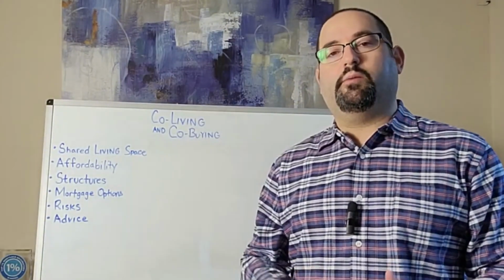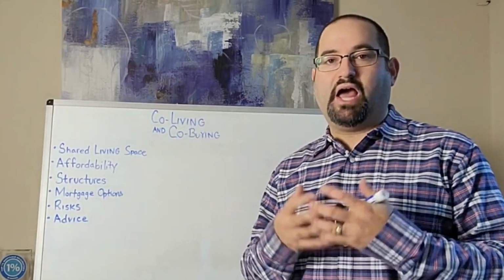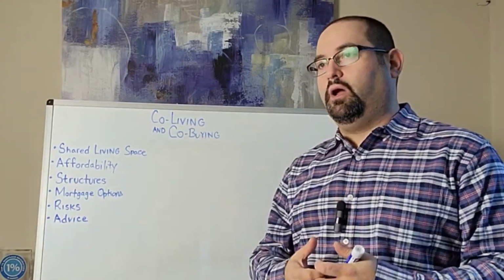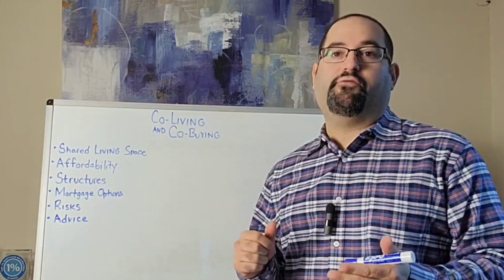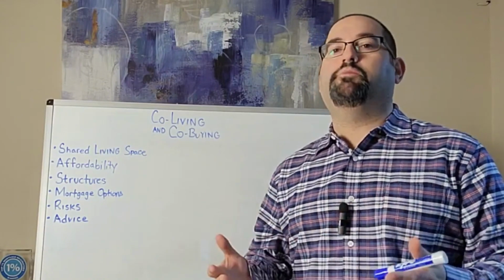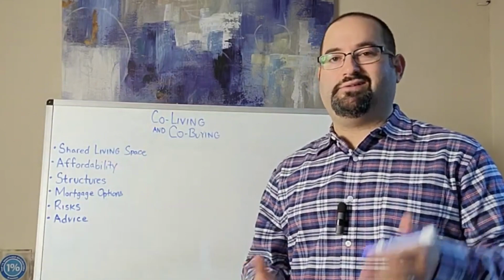So a common question that comes up when talking about co-buying is the mortgage options for this. Obviously, with co-living, you're dealing with tenants. There's not going to be any mortgage required for those tenants. Renters don't need a mortgage, but you as the homeowner, you as the buyer are going to need a mortgage. Many think that it's more difficult to apply for a loan with multiple people or others that aren't related to you than it is just yourself or with a married couple, and that couldn't be further from the truth. You are able to apply for a mortgage with anybody that you want: friend, family member, acquaintance, coworker.